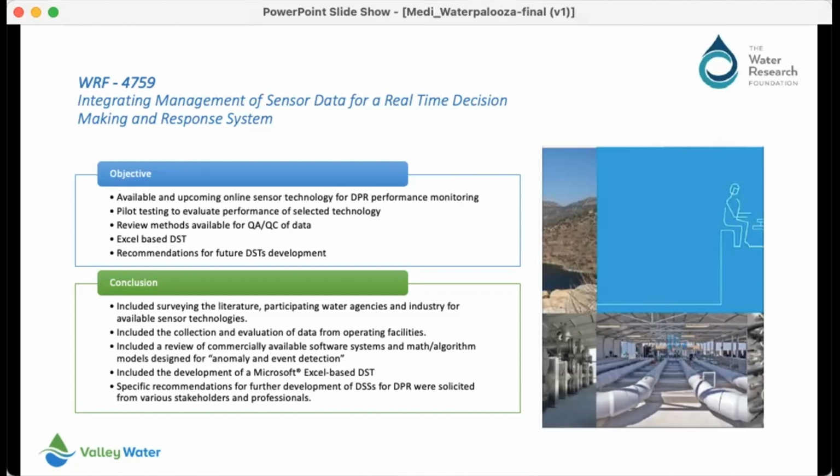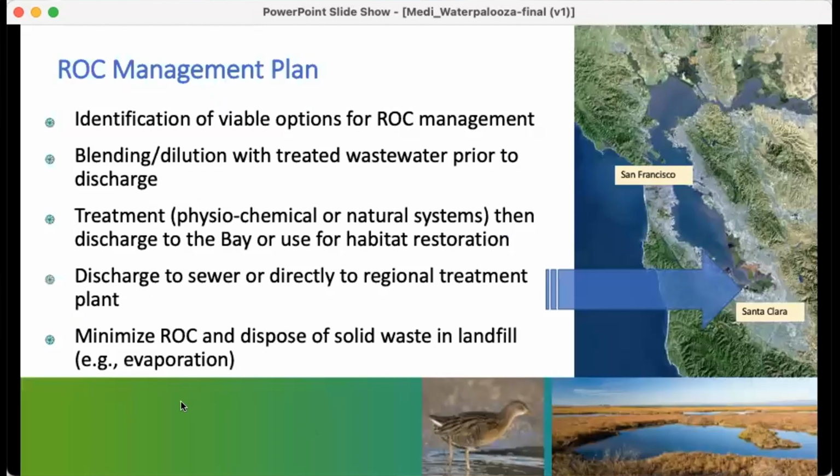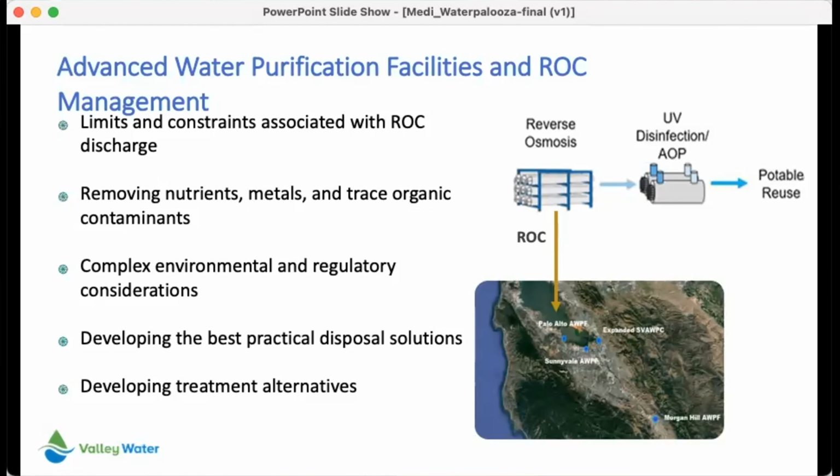So now a little bit about brine. RO concentrate is a byproduct of purification systems. Any purification system that uses RO membranes would produce RO concentrate. And you cannot just discharge this to a body of water without first modeling and treating and a bunch of other things that would meet the regulations. So in the Bay Area, it is especially challenging because we are really landlocked and we cannot just discharge to the bay because the bay has a very low capacity of flushing, unlike Southern California where they can just discharge to the deep ocean. So it's a bit challenging for us here.